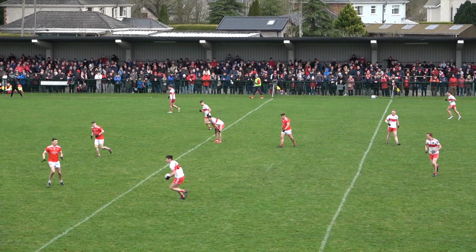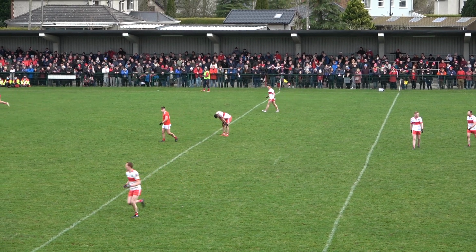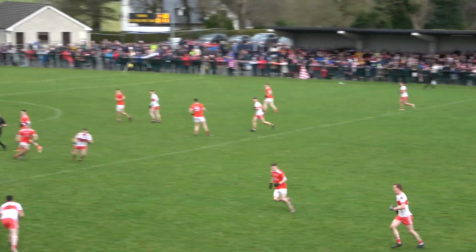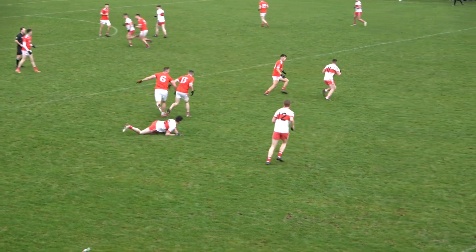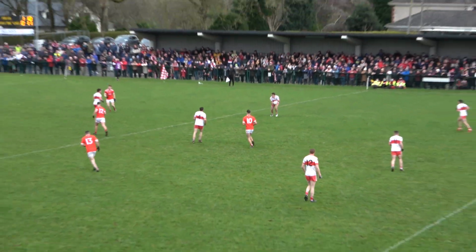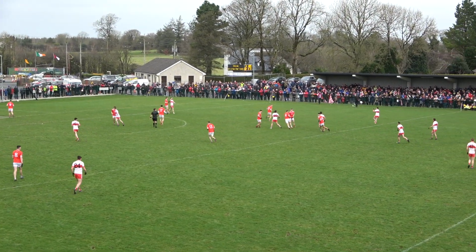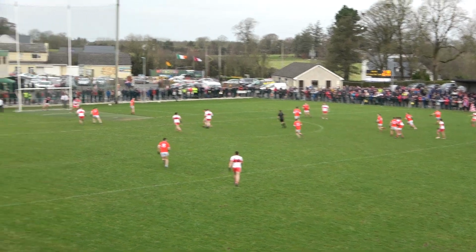Trim back up to the full complement. 2 minutes to go. 32 gone. We've 2 minutes to go. James Tower steps in, gets a big hit in on Nurney. 2 points in this game, remember. Foyers are the kings of extra time. The 3 or 4 other games this season have gone.